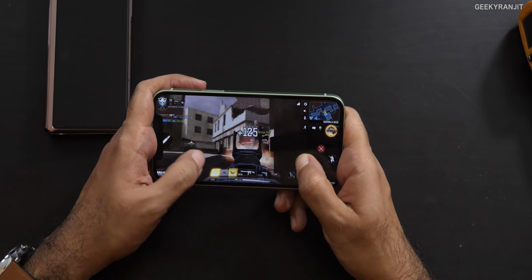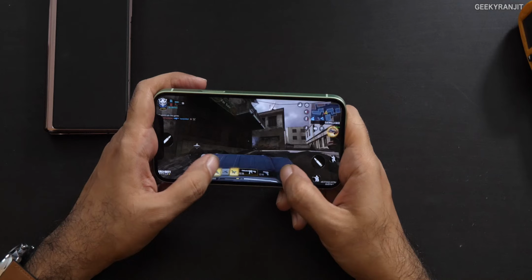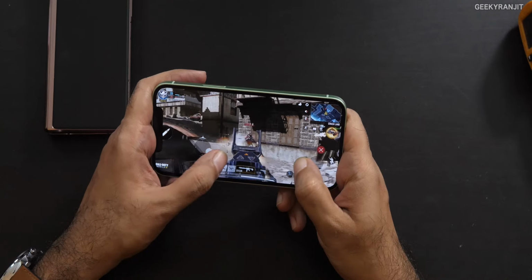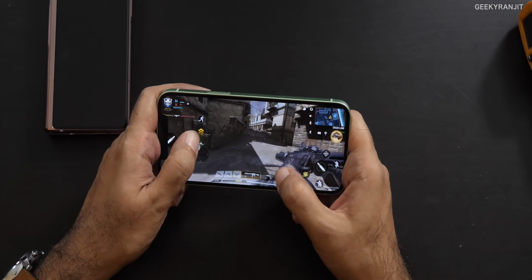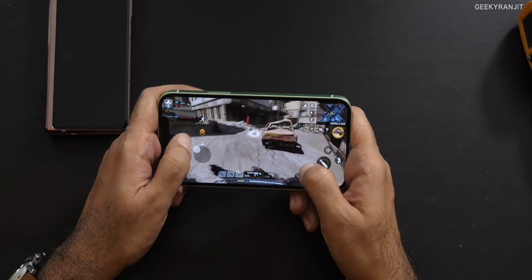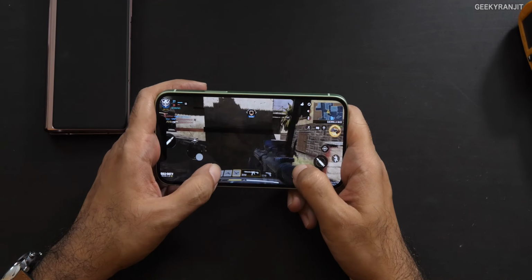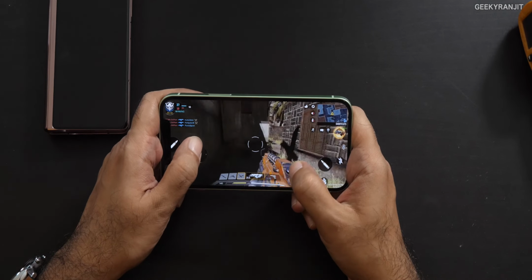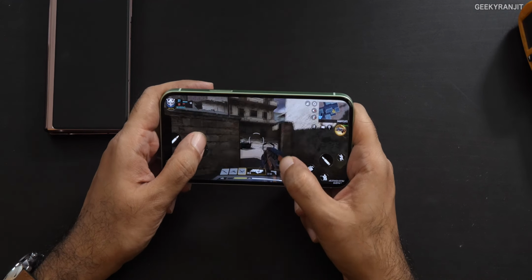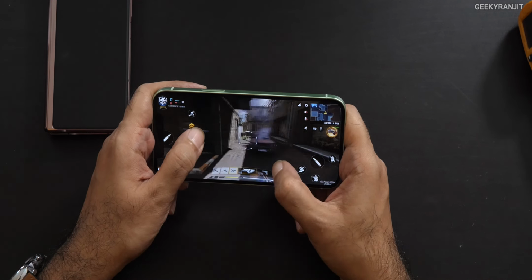Oh, hunter drone missing. Gotcha. Oops, they're not here. We are there. Oops, they're there. Let me use this flamethrower. So very smooth gameplay, and it's not heating up also. I noticed a slight warmth at the back.